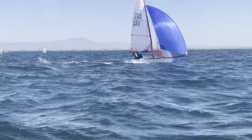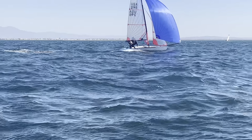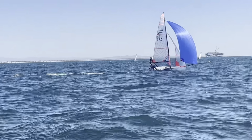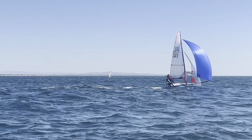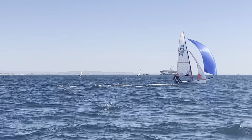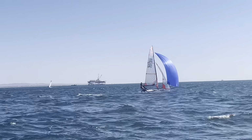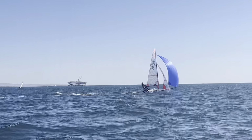They could go higher on the trap. Better to go higher on the trap and have the skipper hike in the pumps so you don't have to bend your knees too much. Oh, great spinnaker trim. He's killing it on the spinnaker trim there. Jib looks great. Very loose.